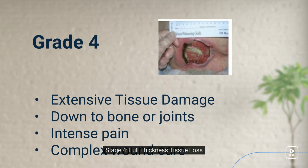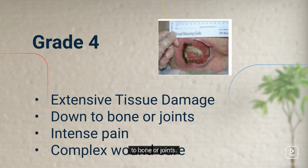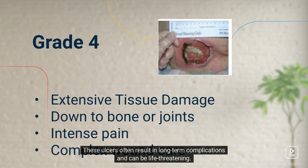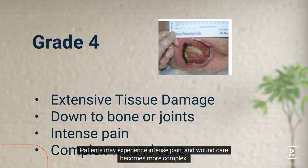Stage 4. Full thickness tissue loss. Stage 4 decubitus ulcers are the most severe and involve extensive tissue damage, potentially reaching down to bone or joints. These ulcers often result in long-term complications and can be life-threatening. Patients may experience intense pain, and wound care becomes more complex.